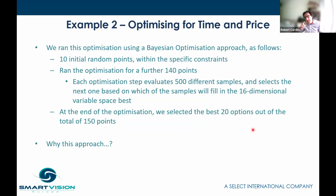So what I did is I ran this optimization problem using a Bayesian optimization approach as follows. So 10 initial random points within the specific constraints. Then I ran the optimization for a further 140 points, right? And each optimization step was evaluating hundreds of different samples to select the next one based on which samples would fill in this 16-dimensional variable space best. Remember, we have 8 plus 8 variables. And then at the end of the optimization, we selected the best 20 options out of the total 150 points. So why this approach?